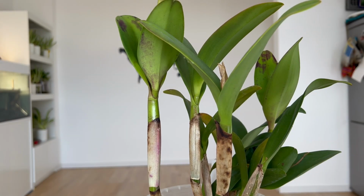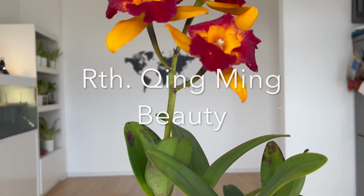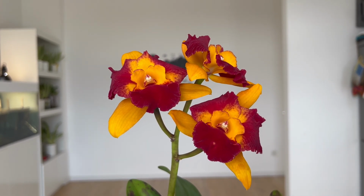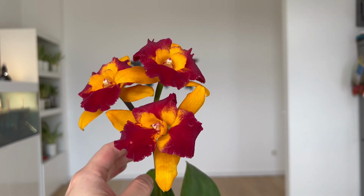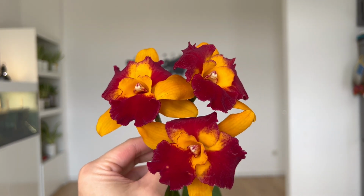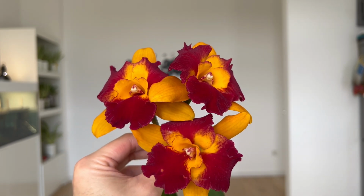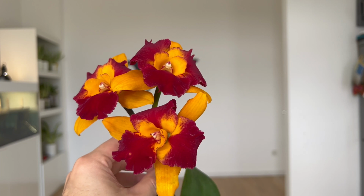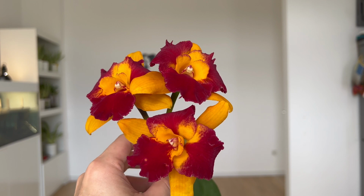And then we've got here a Cattleya, Qing Ming Beauty. Oops, it was supposed to be smooth, but it's not. Cattleya Qing Ming Beauty, with these beautiful flowers. This guy here bloomed for me 5 months ago, which isn't too bad. So it's about 2 to 3 times a year, which is okay for me.